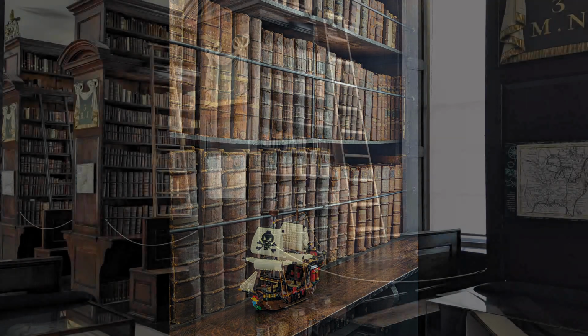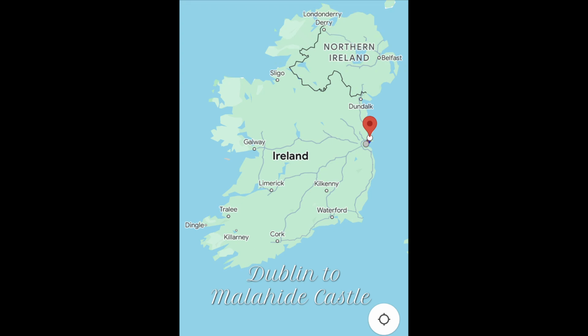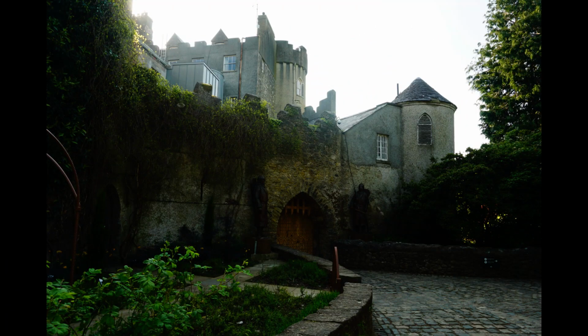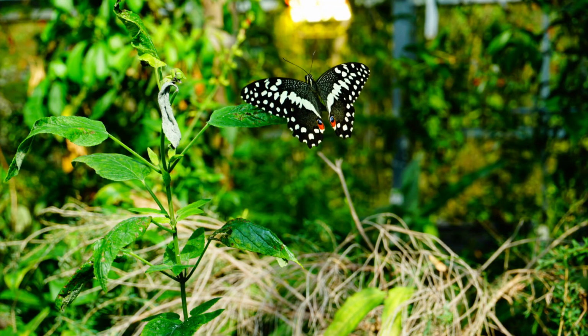On the second day, we visited Malahide Castle. I definitely recommend visiting this castle. It had a lot of history, a beautiful garden to walk around, a butterfly pavilion, and a fairy trail. Our tour guide for the castle was fantastic, funny, and knowledgeable.